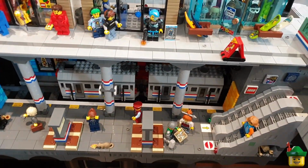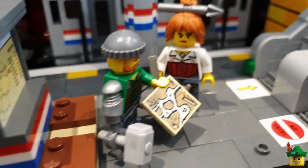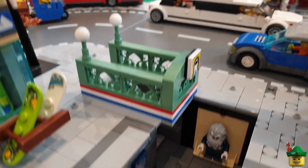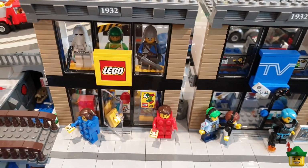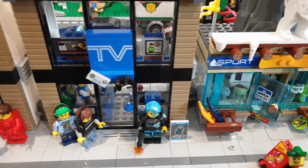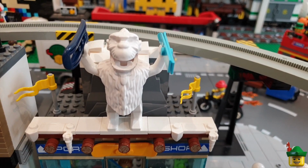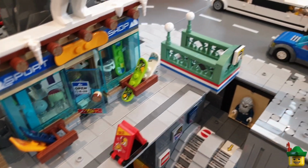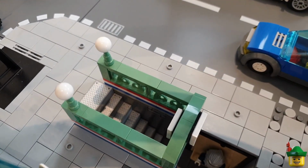Above our subway system. Rat eating pizza. More monster hunters looking for another monster who is hidden there on that revolving door. Lego shop, TV shop, winter sports shop with the wonderful Yeti. Absolutely love him. One of Mrs. Hood's favourites as well, that Yeti. Another steps down with my tread plates.